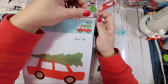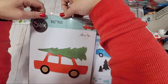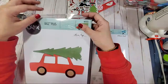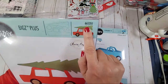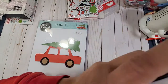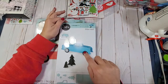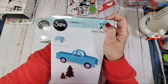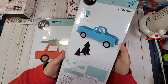It is huge. This one is called Bigz Plus, and they call it, what do they call it? Oh, dang it. I'm going to get a paper cut again. Be careful, you guys. You can get paper cuts from these. They're fierce. This is item number 665351 by Olivia Rose. I got this from a scrapbook store in Dixon, California. And this smaller one, which is really much smaller, is from Eileen Hull, and it's 665328. My goal is to find the trailer. That's Gina's favorite.